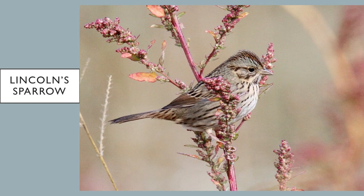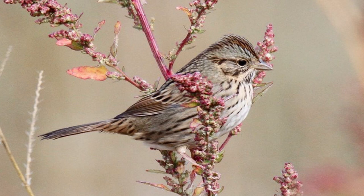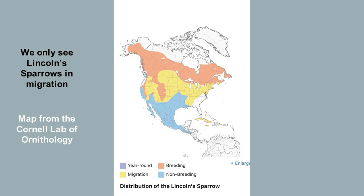This is a Lincoln sparrow, and this is even more delicate. You can see the breast and the stomach is very delicate brown streaking, but a huge gray over the eye and a delicate beak. And these Lincoln sparrows, we only see them in migration. So they nest north of here, migrate through here, and they're migrating through right now. We see them now and they go to mostly Mexico.